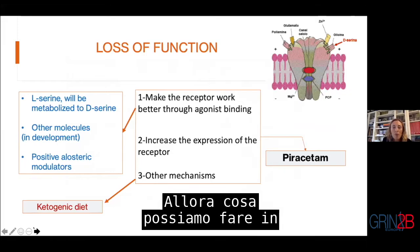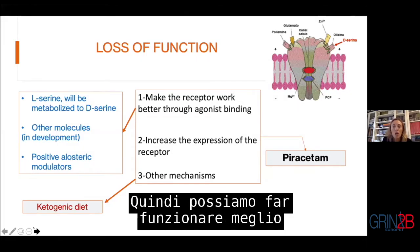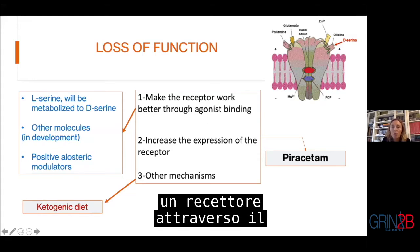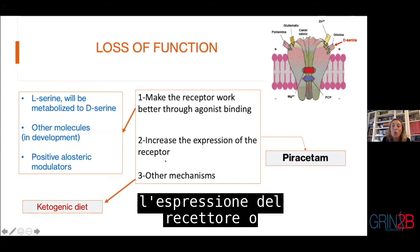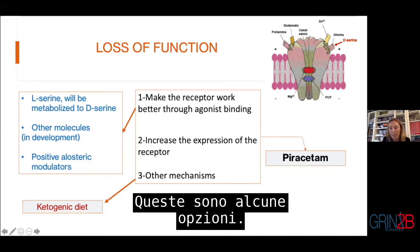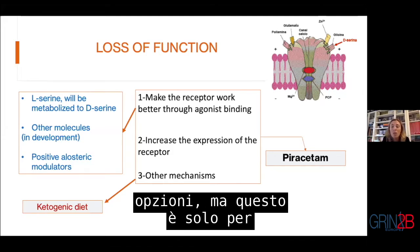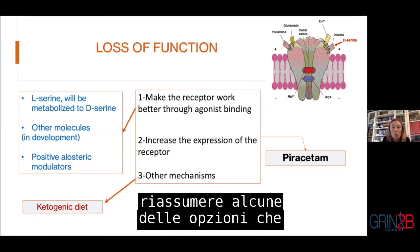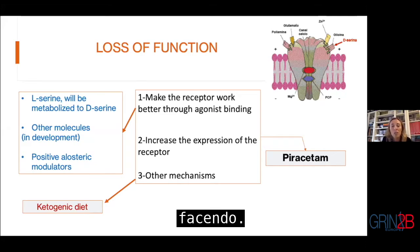So what can we do in this loss of function mutation? We can make the receptor work better through agonist binding. We can increase the expression of the receptor, or we can use other mechanisms. There are probably more options than these, but this is just to summarize some of the options that we can already do, and we are already doing.